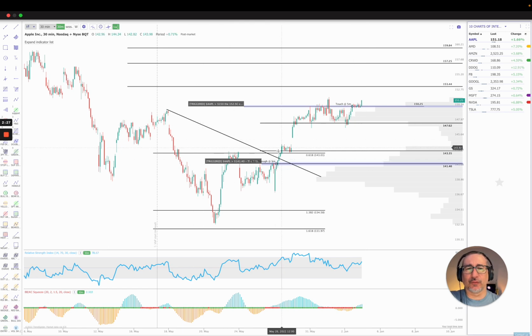You could see this wedge breakout right here, a beautiful breakout right through 143, that sent us to 147.62. You can see how we bounced around between 147.62 and 150 for a number of days. In fact, we almost have a broadening formation here. Not quite on the bottom side, but a nice broadening formation that could push us right to 153.44.